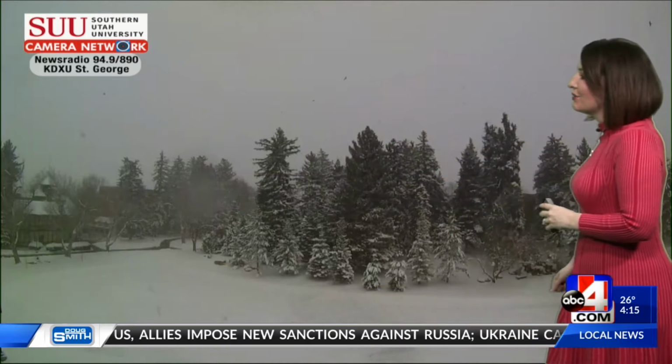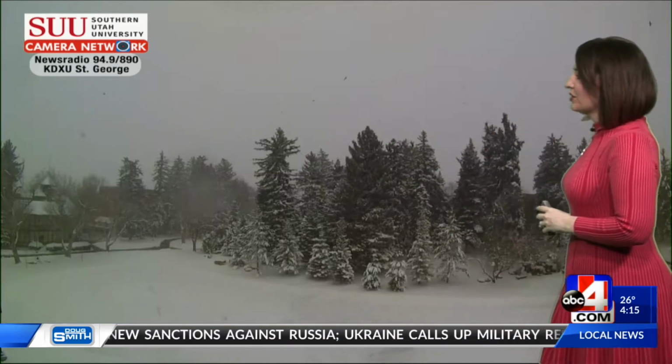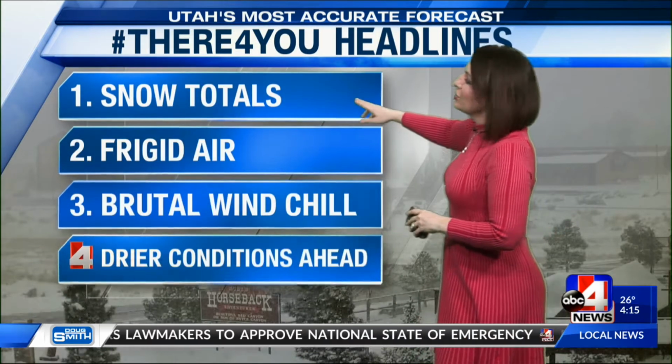Okay, so we ordered a storm and it delivered to several parts of the state. That live look at Cedar City right now on the SUU quad. We're still seeing snow come down. This is an area that picked up 8 inches of snow. The winter storm warning still in effect. That live picture showing wintry conditions. We're going to look at those snow totals.